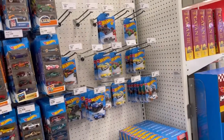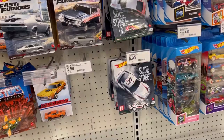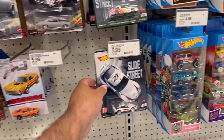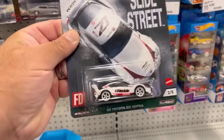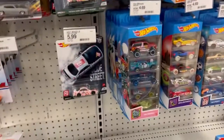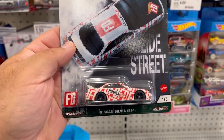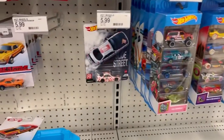So I'm here at the Target and nothing over here, but let's see what we have over here, guys. Check this out. Finally here, Hot Wheels Slide Street. Very cool. Got the 2020 Toyota GR Supra. Nice, definitely gonna pick that one up. We have the Nissan Silvia S14. Very cool, definitely gonna take that one.